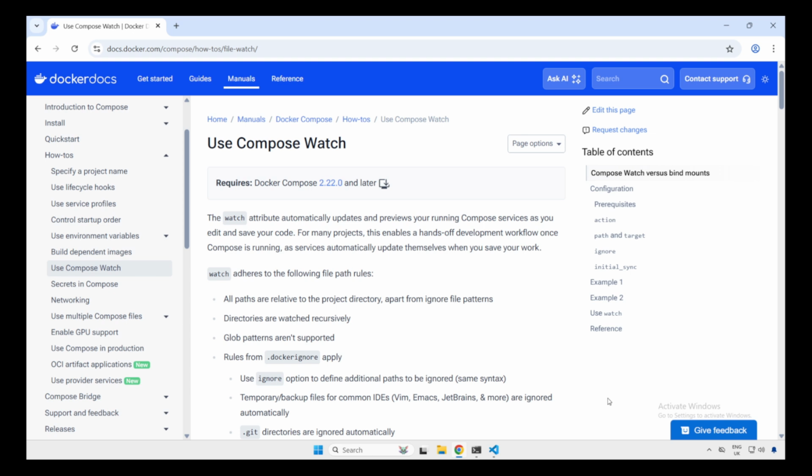Quick recap. If Nodemon isn't reloading in Docker, add the -L flag to your Nodemon command. It switches from file system events to polling, which works across Docker's volume mounts. Small CPU trade-off, but you get reliable hot reloading.